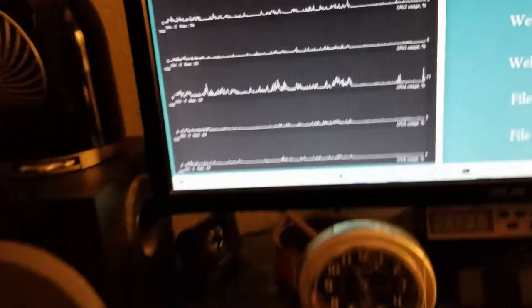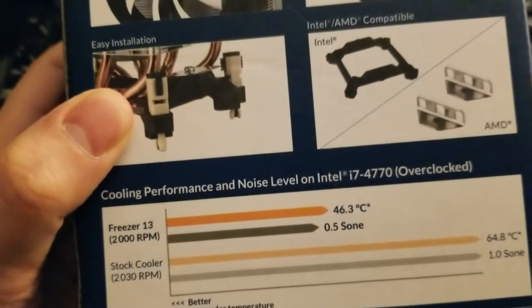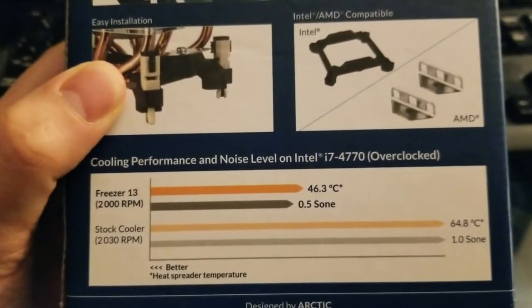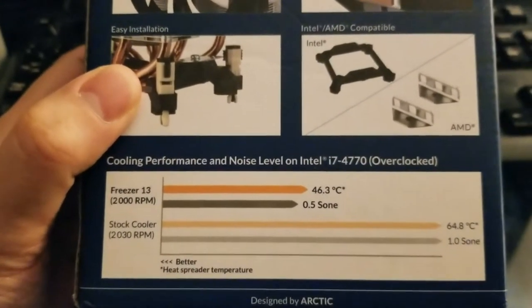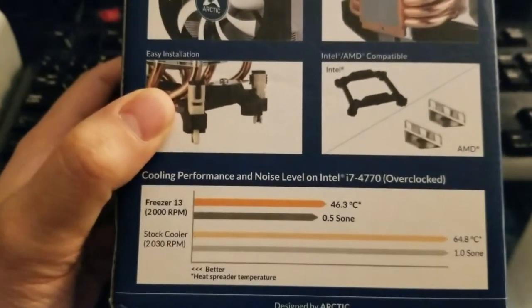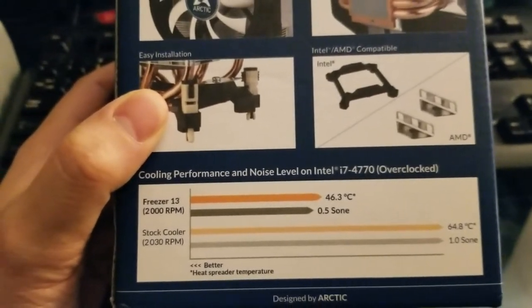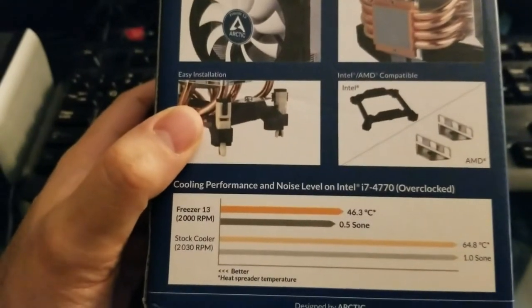not too bad. This claim of it being about 46.3 degrees Celsius under load is accurate. However, I'm going to test it out. I'm going to run some applications and see if it exceeds this temperature, or if it stays about this temperature or stays below it. So I'm going to do that now. I'm going to run some games and see what the results are.